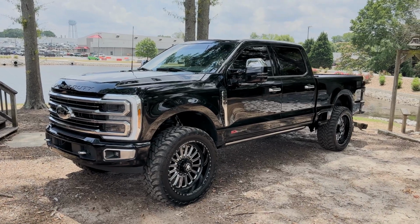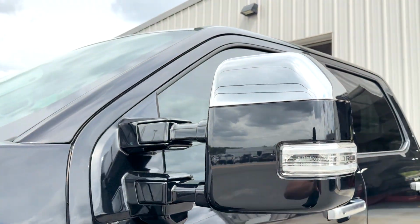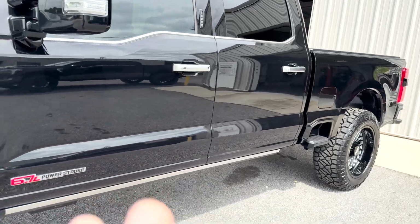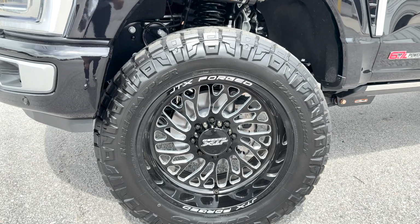You can tell side badge texture removed on this part right here, a gate black 250, money setup. Mirrors, again, perfection. Just a lower part, removed texture, a gate black, kept the chrome cap. It balances out so well with our amazing wheel tire combo. 22x11, zero offset. This is a perfect combo.